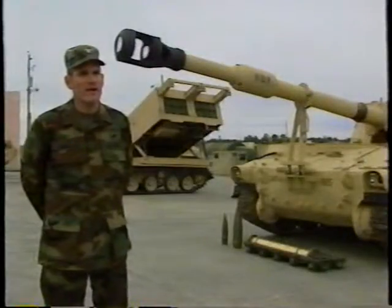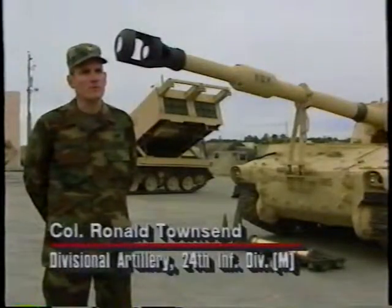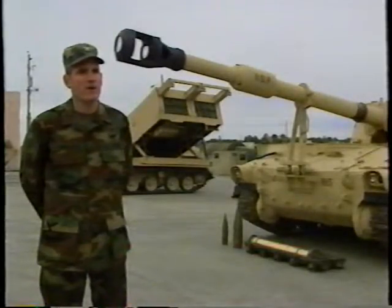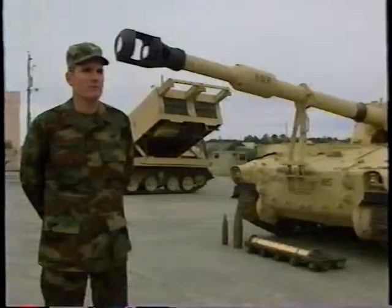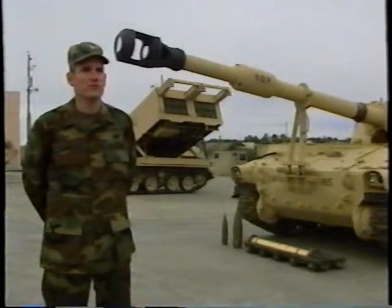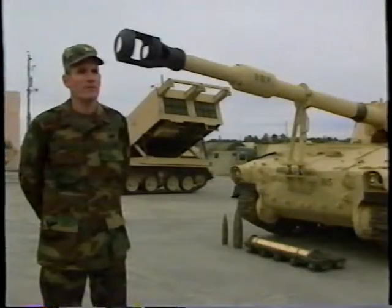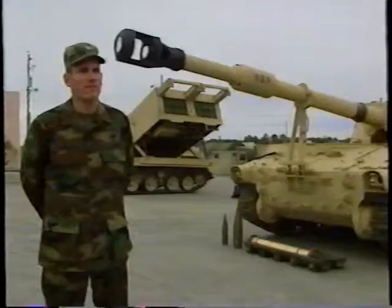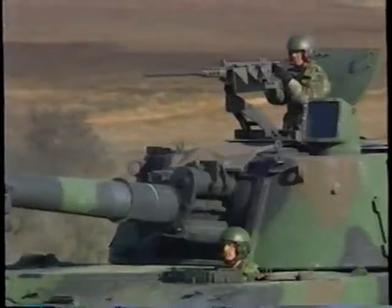Our role is to provide indirect fire support for the maneuver forces. So that means we need to be up with them so that we can fire at targets that may influence their scheme of maneuver. We need to destroy the enemy's artillery, and because of the range of our systems, we don't want to be too far back from maneuver forces.